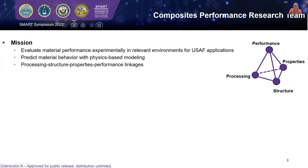This is something you learn in your material science 101 courses. So basically, I'm evaluating material performance and trying to link that performance to the processing, material microstructure, and materials properties.